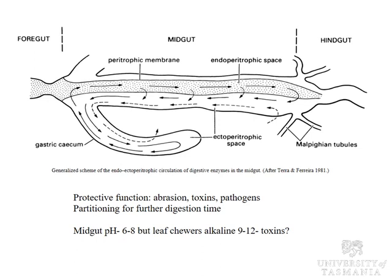So it has a protective function. It means that when it first gets into that midgut, if there are any still abrasive things or toxins or pathogens, there's time sitting in that peritrophic membrane for it to be able to break down and not get out into the rest of the hemolymph and other products inside the insect.